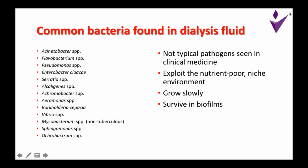The other characteristic is that these bacteria grow very, very slowly. And the third is that this is one of the most important characteristics, and something that we should think about, is that these bacteria survive in biofilms for a long, long time. Okay.